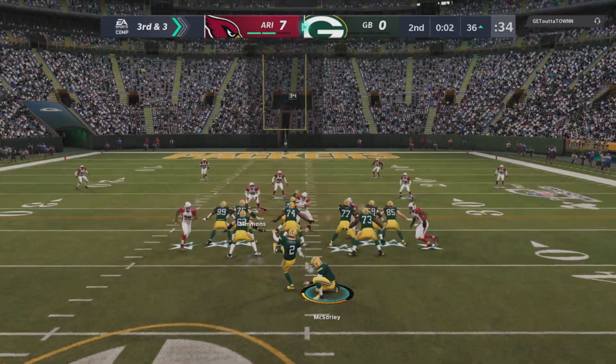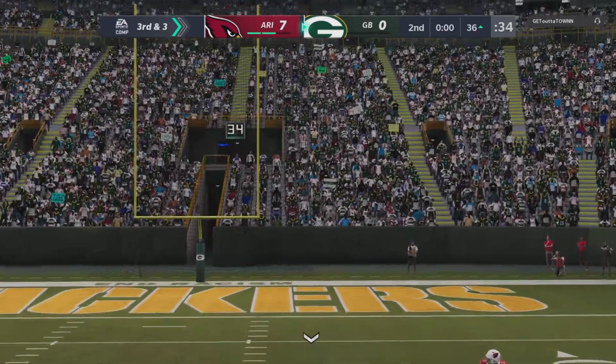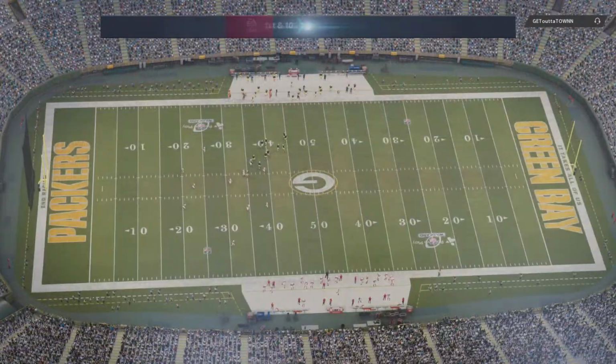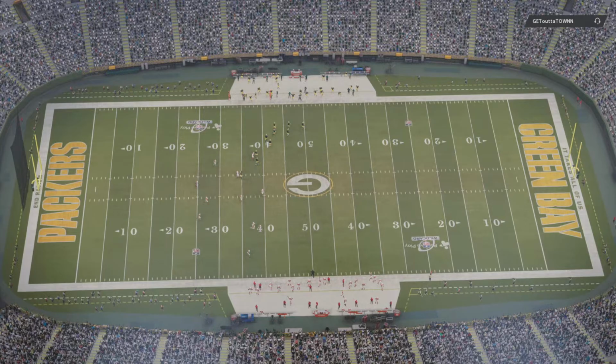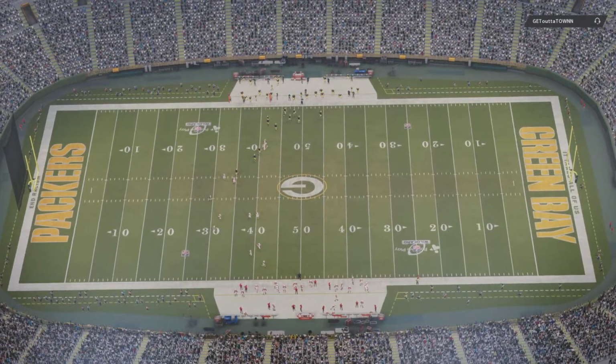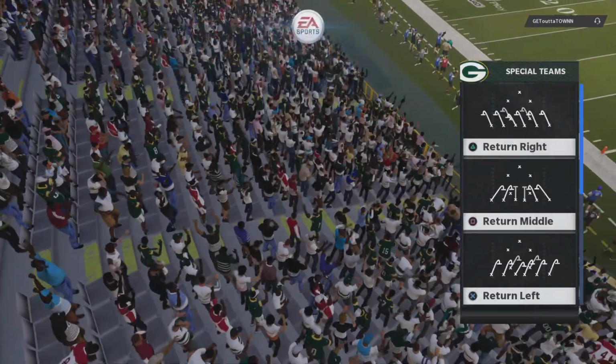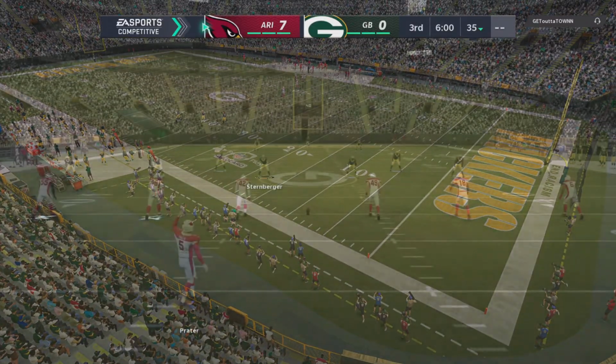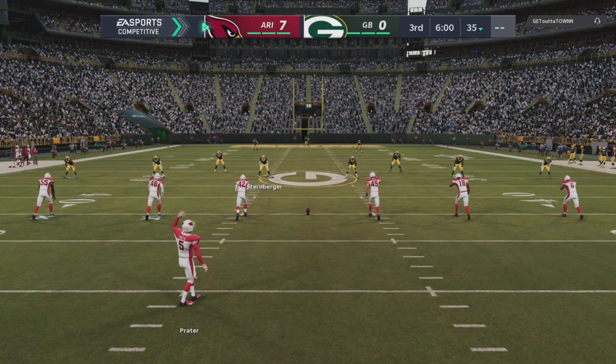From the right hash, this from 53. He had the distance, but it's no good. Wide to the right. So we come upon halftime here in this NFC wild card matchup as we send you down to Orlando where Jonathan Coachman has our EA Sports halftime report. Coach. Matt Prater set to kick off.